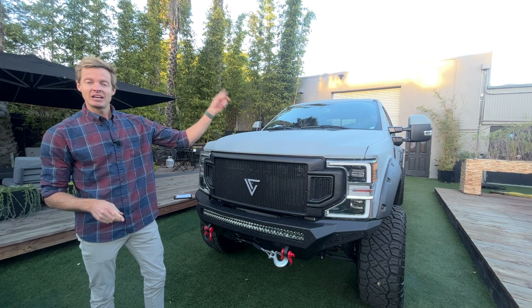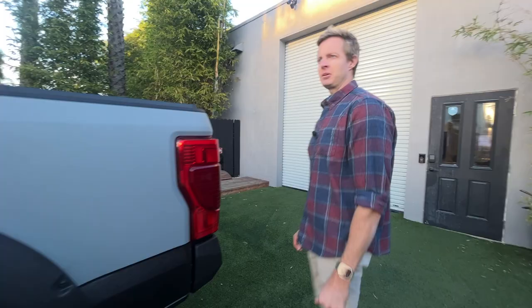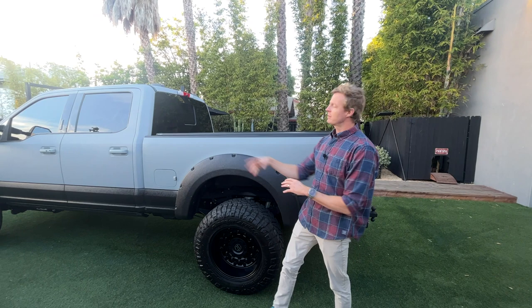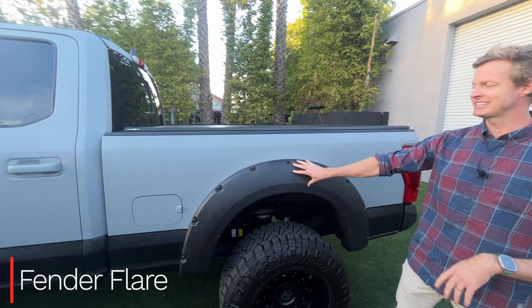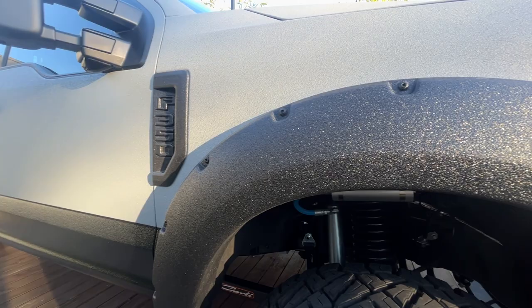Now let's take a look back at the rear of the truck, and there's a couple more features back there. Now, on my way to the back of the truck, I decided to take a little stop here and tell you about the fender flares. That's what we see here. This is additional. This was not stock on the truck. So that's this big fender right here. It comes out about 4 inches from the side.